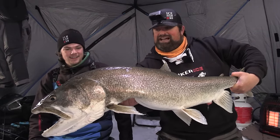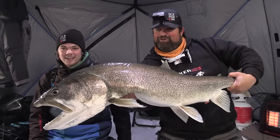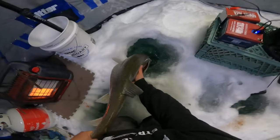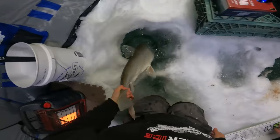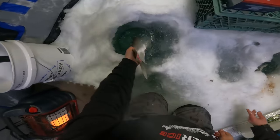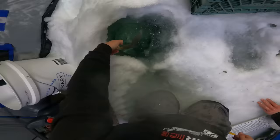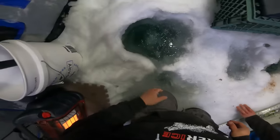I don't have my glasses on, so is it focused? It should be focused, eh? It looks pretty good, I think. Unbelievable. Oh my goodness. He's got a big melon on it, eh? Oh, that's big, Mac. That's big. He's got a big pucker on that thing. That's so sick. Dude, unbelievable. Look at that.